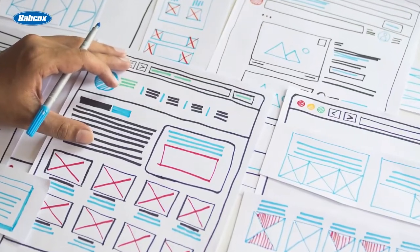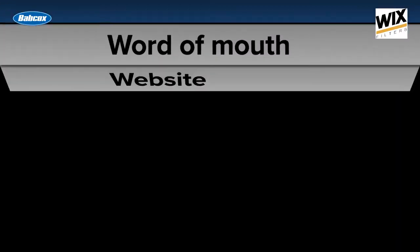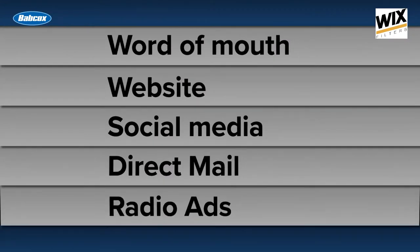Building a website is definitely tough, but the good news is that there are providers out there that can help, and having a website that details your products, services, and contact information can be one of the most cost-effective ways to advertise your business. And rounding out the top five ways tire dealers have found success with advertising to new customers is using social media, direct mail, and radio ads.